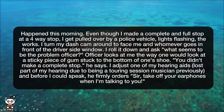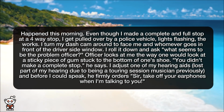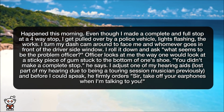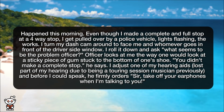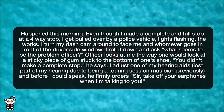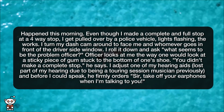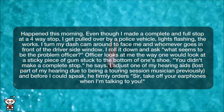I turn my dash cam around to face me and whomever goes in front of the driver's side window. I roll it down and ask, "What seems to be the problem, officer?" Officer looks at me the way one would look at a sticky piece of gum stuck to the bottom of one's shoe. "You didn't make a complete stop," he says. I adjust one of my hearing aids, lost part of my hearing due to being a touring session musician previously, and before I could speak, he firmly orders, "Sir, take off your earphones when I'm talking to you."